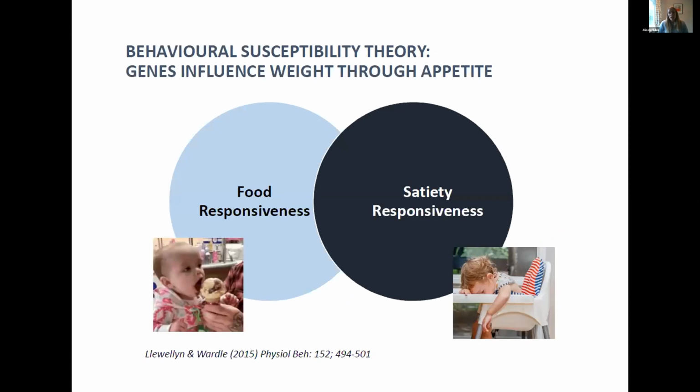So when I'm talking about appetite in the context of our research, we tend to focus on two main aspects of appetite. So food responsiveness, which could be considered the on switch for appetite. So the idea that when you see or smell really palatable food, or you see someone else eating highly palatable food, the strength with which you desire to eat.